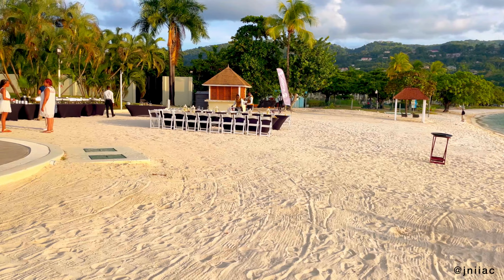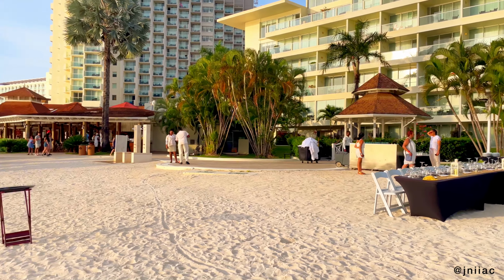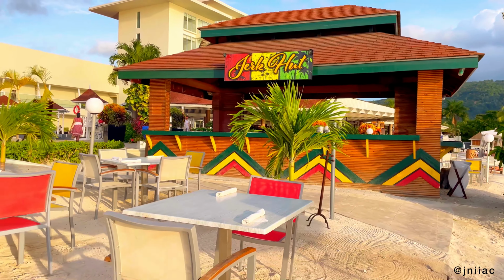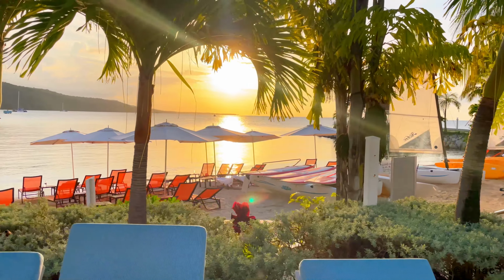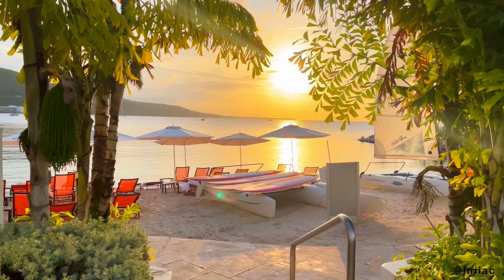This is a setup for guests that want to have dinner on the beach, and there's also a jerk hut on the beach that has really good jerk chicken. Like you guys saw earlier, the sunsets are absolutely beautiful and literally picture perfect.